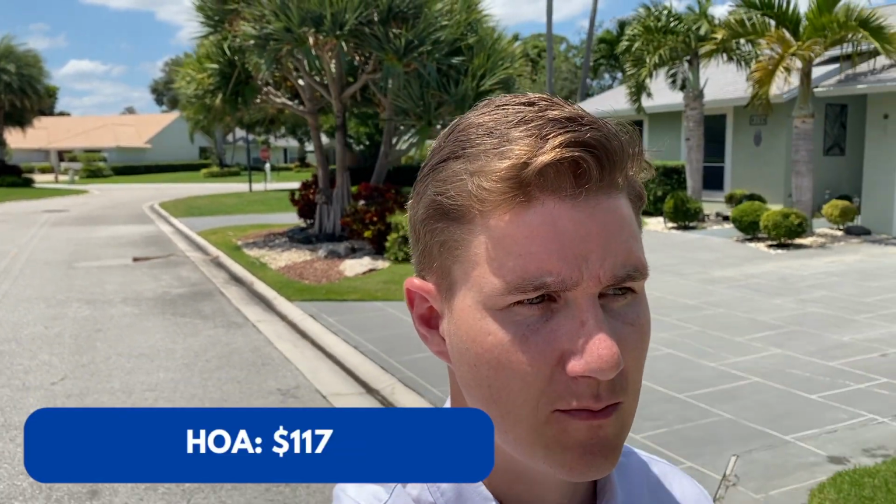The HOA for this particular neighborhood is $117 per month, and that does not include a clubhouse or a pool, but it does include 24/7 security. And this is the property right here behind me. So hopefully you can see that.